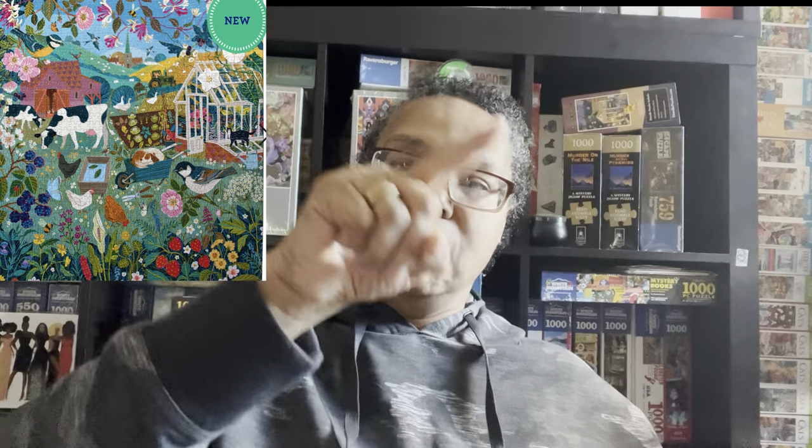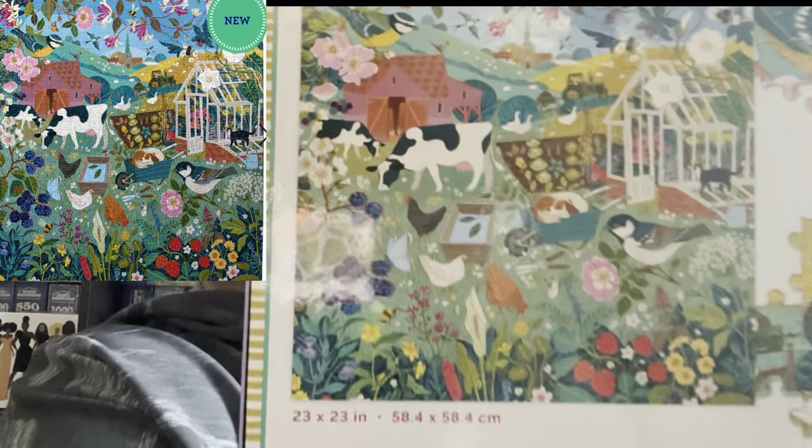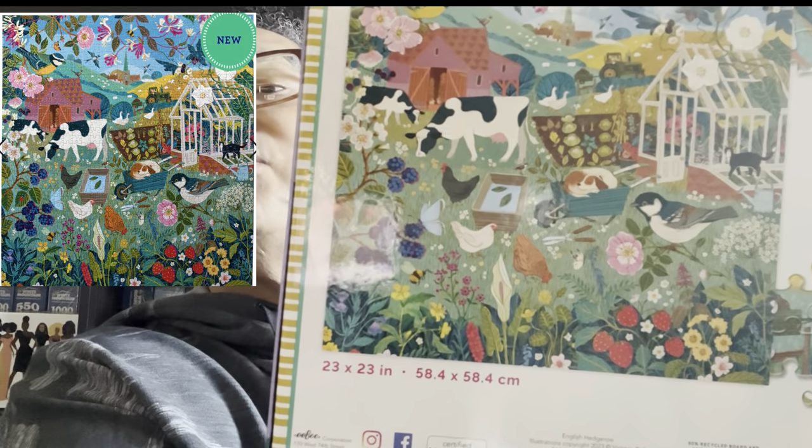Now, EeBoo puzzles come in 3 shapes. They come in round, which I don't have any yet. They come in rectangle, but they also come in square. So you see that says 23 by 23 inches square. So this particular EeBoo puzzle, and I'll let you know when I show you the other two, whether they're round, square, or rectangle.